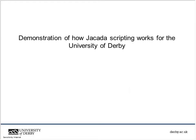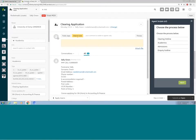Okay, so I'm going to do a demonstration now just to show you the ease of use of scripting and how the tools work. So what you can see here is our Zendesk product where we create tickets to track all our calls and inquiries that we have through those days. And this is where the agent scripting comes in very useful. So in this example, we're just going to take you through as if the applicant has rung up and gone through our hotline and has been passed on to one of the academics.